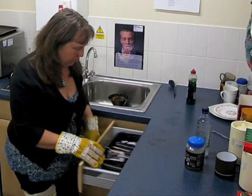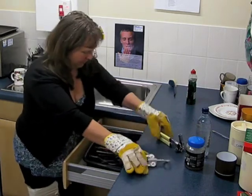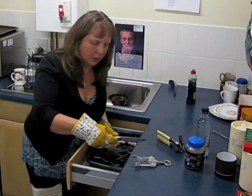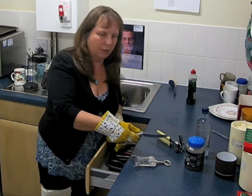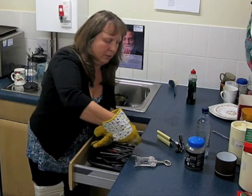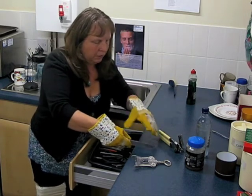In the cutlery drawer we have some tricky little items. I think actually using a knife could be quite challenging if your hands are stiff. Just being able to get your hand around and to get it in the right position, I think that could be really difficult.